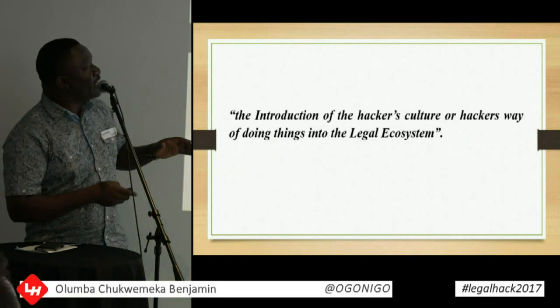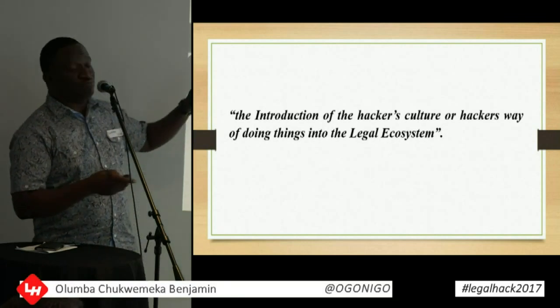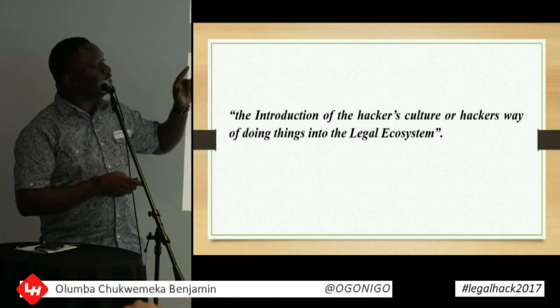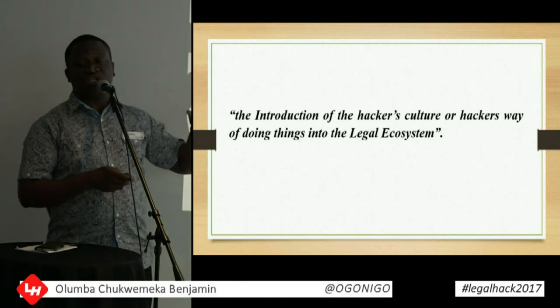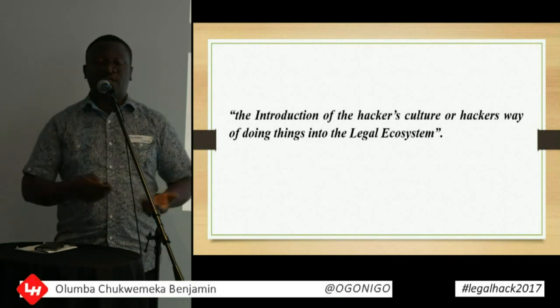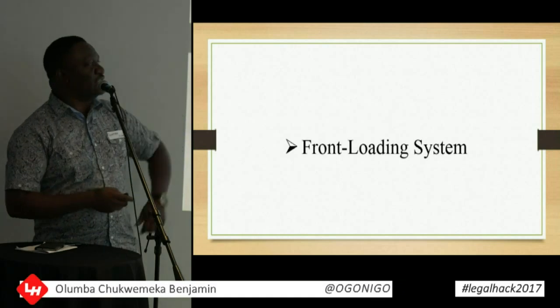Now I got this idea, from the definition, that my own concept of hacking is the introduction of hackers' culture, or the hackers' way of doing things, into the legal ecosystem. So this is my own definition of legal hackers, what they stand for, what they intend, what they are doing, and what they will keep doing. So I looked at this.